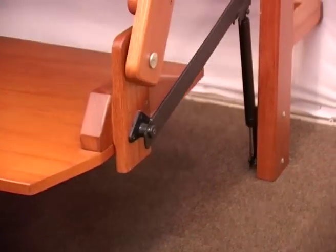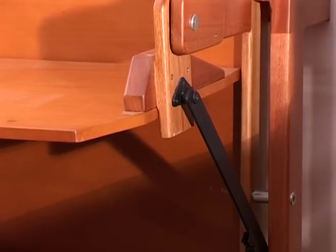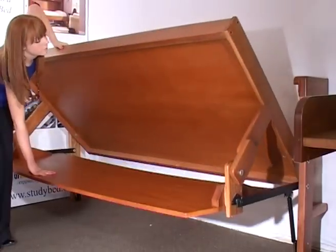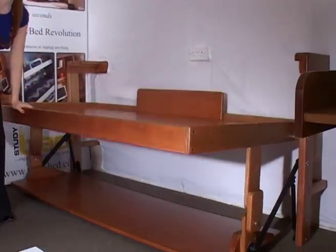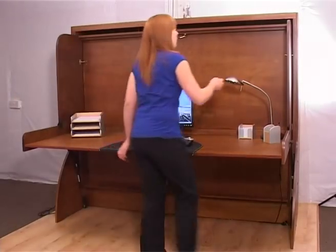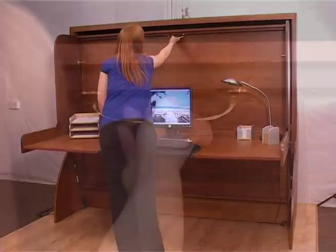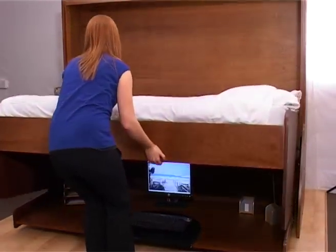The mechanism that allows the study bed to operate in such a clever way is actually very simple and reliable, and comes with a 5-year guarantee. One of the great features of the study bed is that it's freestanding, and that is due to both the design and robustness of the whole bed. They are an extremely solid and sturdy structure.